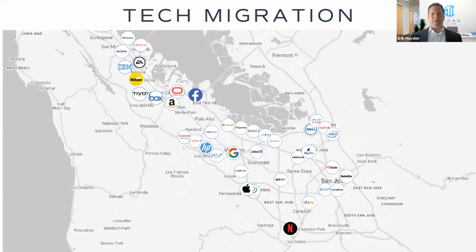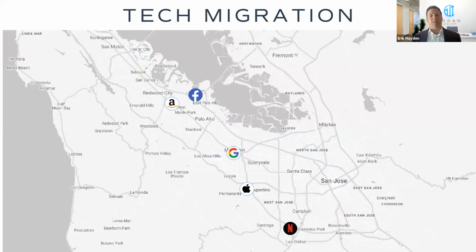Now, when I talked about those macroeconomic trends pointing to downtown San Jose as the next place to do development, what I'm talking about is the tech migration in Silicon Valley. I always like this slide because everyone knows that Silicon Valley has a lot of technology companies, but when you see just how many companies have their headquarters or a major office presence here, it's really impressive. For this example, I'm specifically going to talk about what we call the FANG companies. That's Facebook, Amazon, Apple, Netflix, and Google.